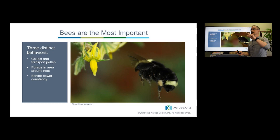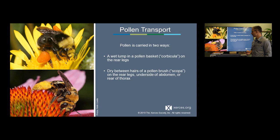Like, the pollen doesn't like it if it goes from a rose to a sunflower. That doesn't help anybody out. But if they go from a rose to a rose to a rose to a rose, or a squash to a squash to a squash to a squash, boom. Now we're getting the right pollen moving to the right flower and pollination happening. So because of these traits, bees are where it's at.